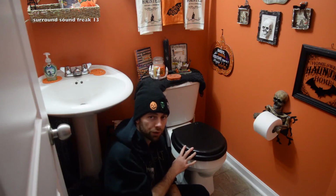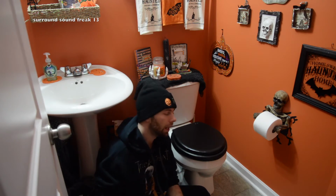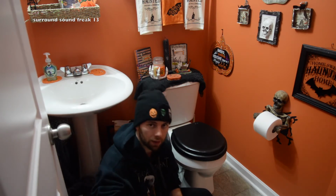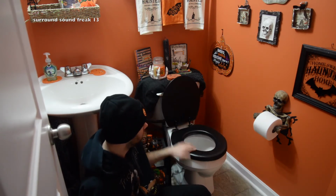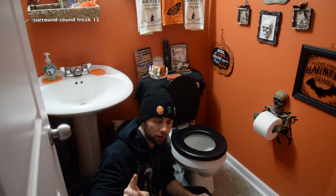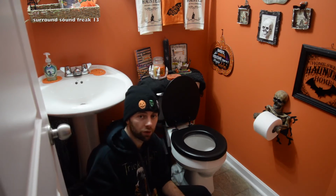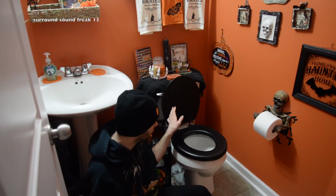Now, here's how the toilet seat turned out. The reason why I ordered it from jcpenney.com is because they had the cheapest black toilet seat. Now, my idea, well, I'll share the idea in a second. This is how it looks and turned out. I actually do love it, even though my idea has gone out the window, which I'll share in a second. In case you want to do this idea, feel free to send me a Facebook picture of that, so I can see how it turned out.